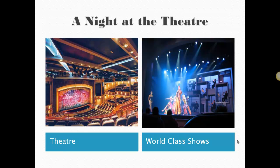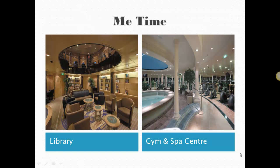A night at the theatre. Now, Royal Caribbean at the moment are featuring the Jersey Boys as one of their shows on board, and I think anyone who's listening to this that has seen the Jersey Boys, certainly a world-class show. We're not sure yet at this stage as to what the entertainment will be on the Explorer of the Seas, but expect that calibre. So that again is included in the cost of your tickets, so look out for some world-class shows on the Explorer.